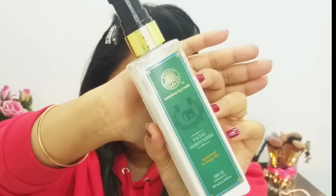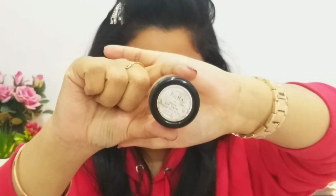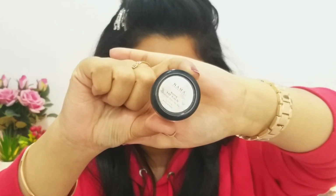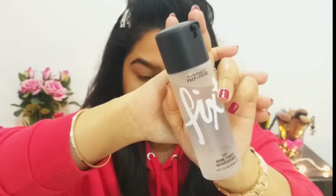So first I'm using this Forest Essentials hydrating facial moisturizer and applying it all over my face as well as neck. And then I'm using this Kama Ayurveda rose lip balm to moisturize my lips. Next, to prime my face, I'm using this MAC Prep+Prime Fix+ fixing spray.